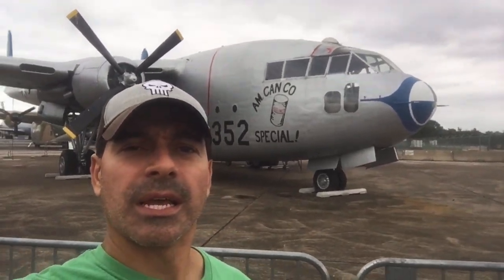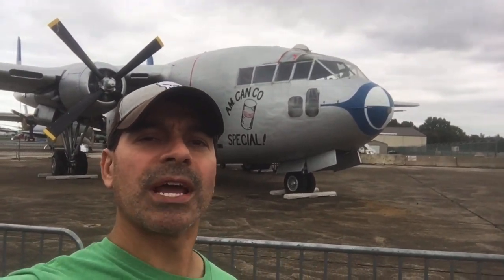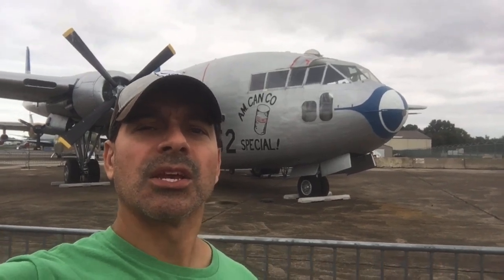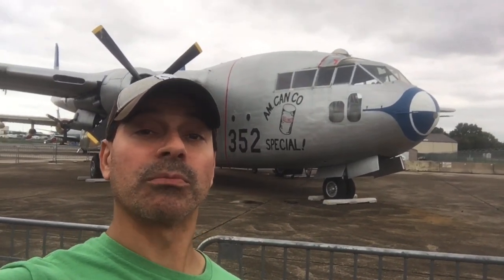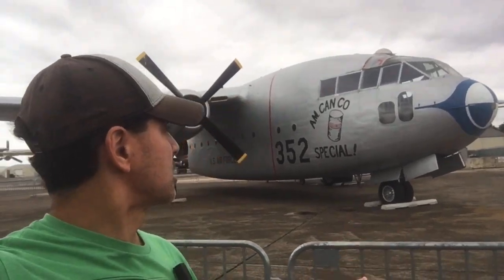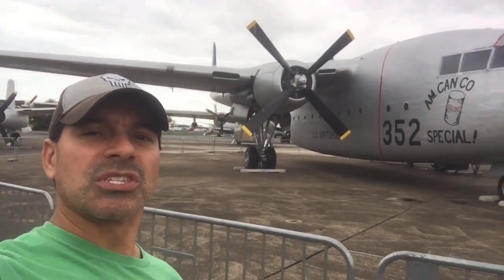Apparently there was a situation where the guys were pinned down, the bridge was blown out, and I think it was eight of these that they used to drop pieces of bridges to the engineers on the ground so they could rebuild a bridge to get the troops out of there. Out of all the ones that were part of that mission, this is the only one left. It had actually been neglected, I believe, in California. It was just sitting rotting away.